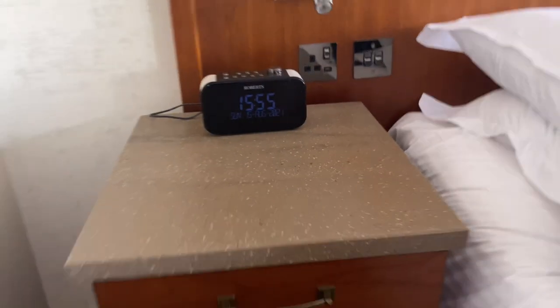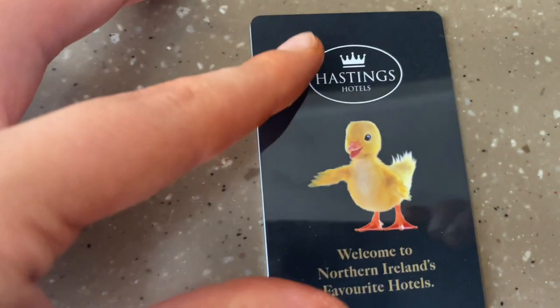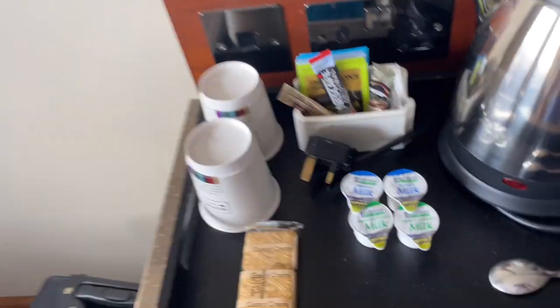And then we have Saoirse. Then we have a clock. And then we have lights and drawers, but no Bible. No Bible. And then we have this big TV. Like, Jesus. Loads of drawers, a chair, paperwork, a card with a little duck on it. A tea coffee station. What? The card has a duck on it.